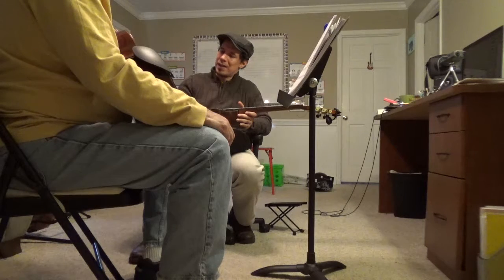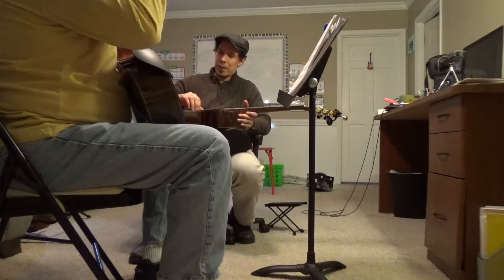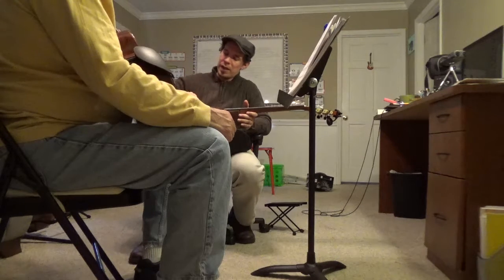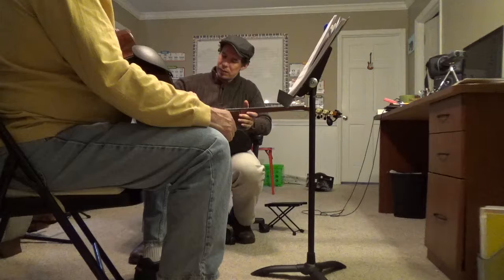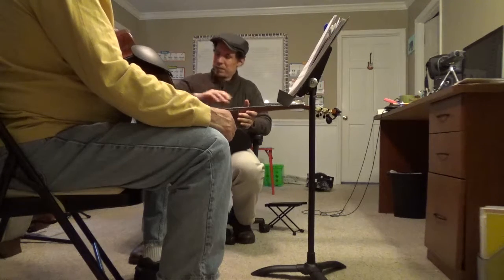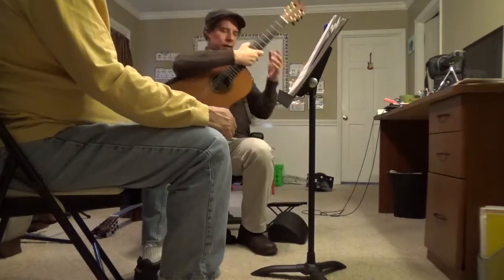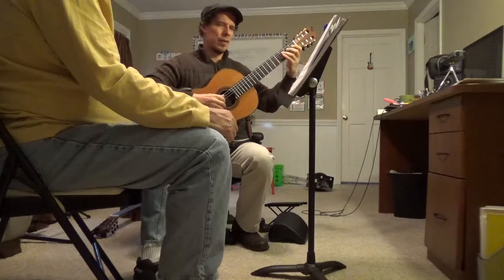People say you have to use that sound that is part flesh, part fingernail. In actuality, it's just the fingernail that plays all the time, but the flesh helps to position the finger, to place the finger in the sweet spot. So what I hear is that you hit the flesh first, and then this, as opposed to this. Your guitar would sound much better. It would sound like this.